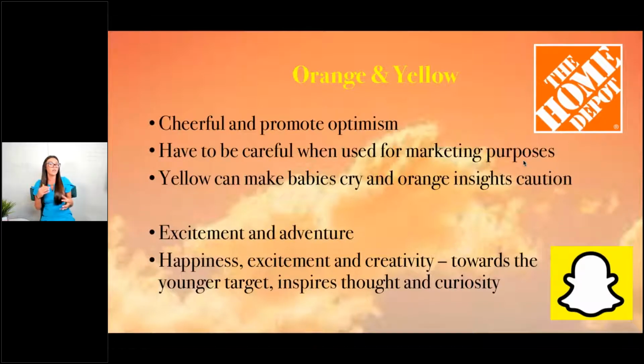Orange and yellow work on that excitement, caution, adventure side of it. So there's a lot of things that orange and yellow register in our brains. But again, yellow is one of the first colors that we see because it's also so bright.